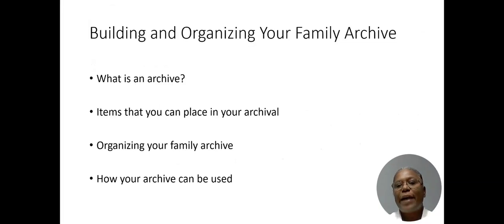Many of us have items that come to us from our parents or grandparents or extended family members. We may even have items that we will want to pass on to our children or grandchildren, a favorite niece or nephew, or other family members.